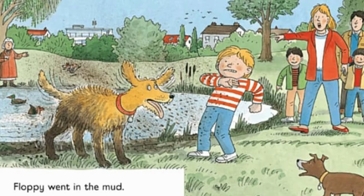And all of the family is standing in distress, and the dog is looking very strangely at Floppy, as if to say, "What have you done? You're looking so dirty." Kipper, Mom, Dad, and Chip, all of them are looking at Kipper and Floppy. It's very dirty.